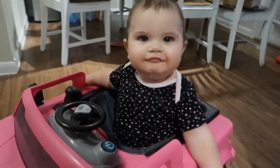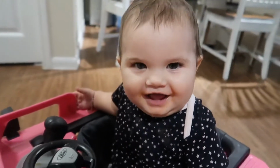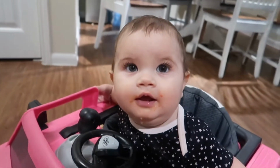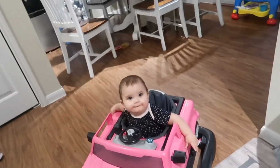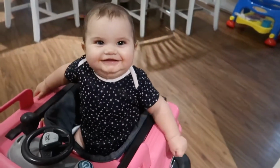Emily! Oh my gosh, you are gorgeous. So thank you to one of our really good friends, Kathy, again, for purchasing this cute little walker for our snookums.